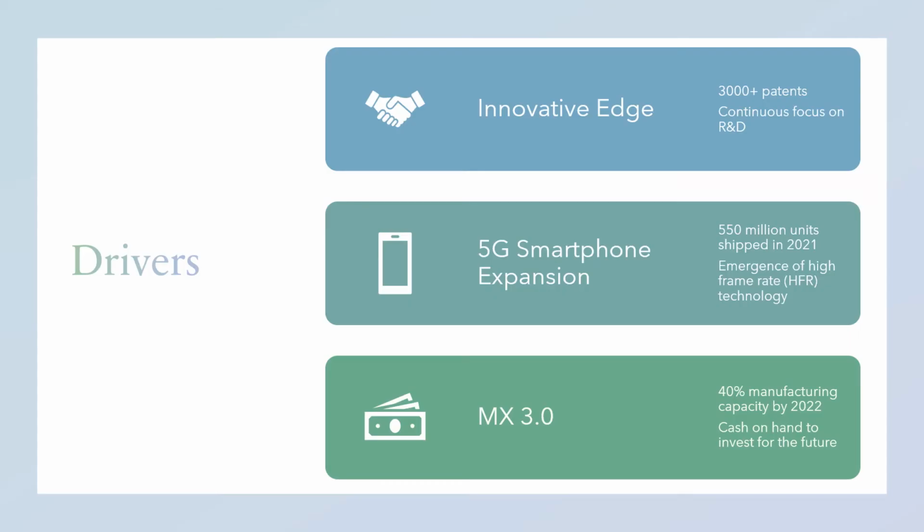Moving on to drivers, the company prides itself in taking initiative with its customers to provide the newest and most efficient solutions. It believes it is 5 years ahead compared to Samsung's LSI mobile semiconductors for reference. The company consistently increases its design wins year over year, with 54 in 2020 over the previous 34 wins in 2019. 5G smartphones are expected to grow significantly this year, with an estimated 550 million units to be shipped. MX DDIC technology will be in high demand for new high frame rate, or HFR, smartphones.